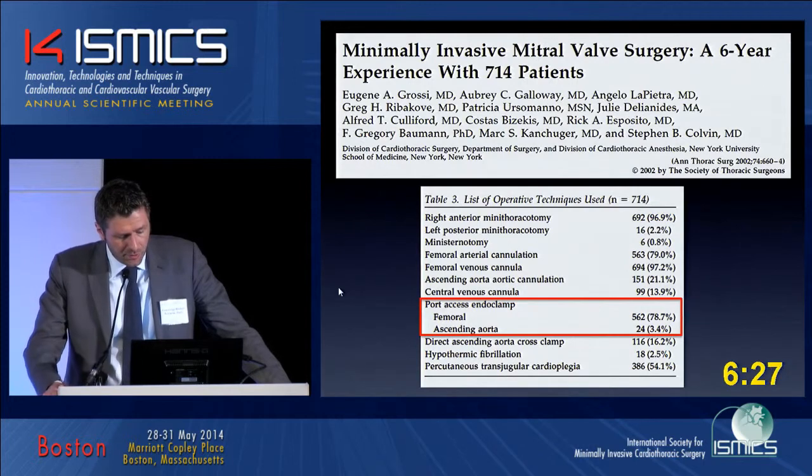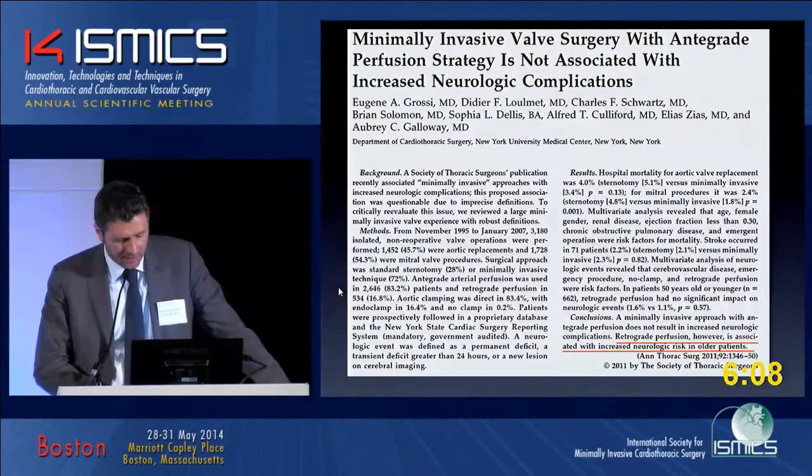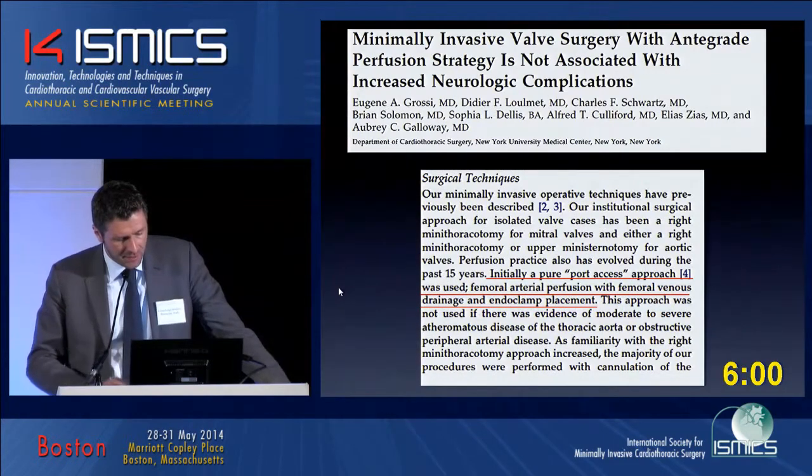the authors were also citing as landmark papers the one by the NYU group. But again, in this series, the use of a femoral cannulation, as you can see in nearly 80% of cases, was associated with the use of an endoclamp. And again, obviously, this was reported to be a detrimental factor in terms of outcomes.